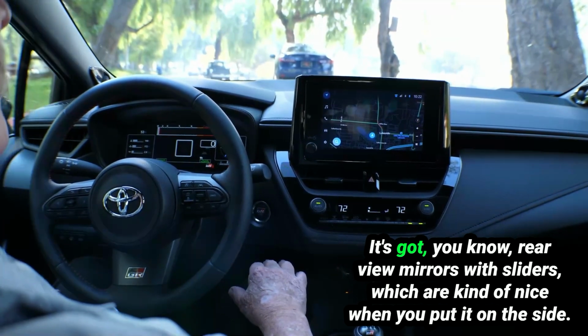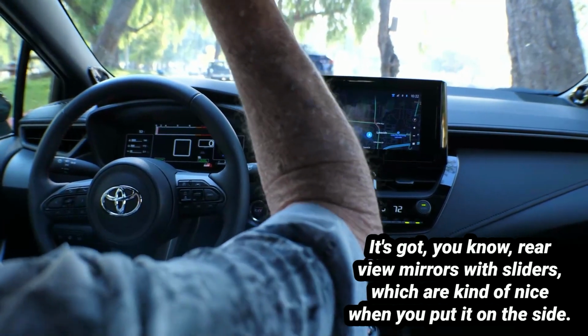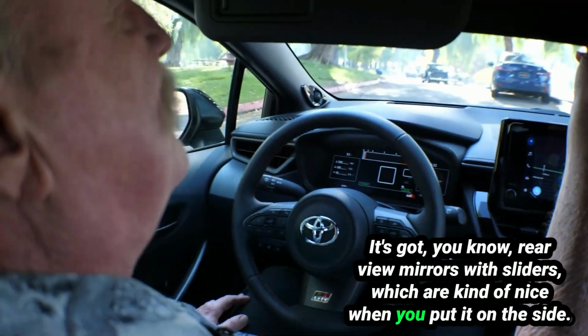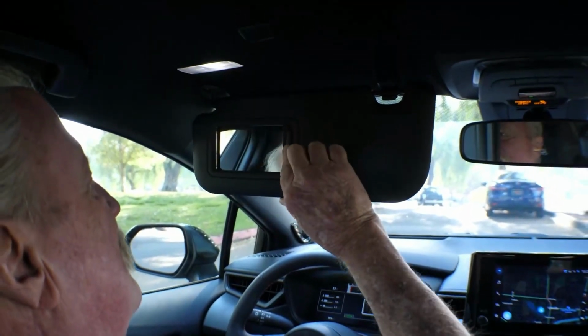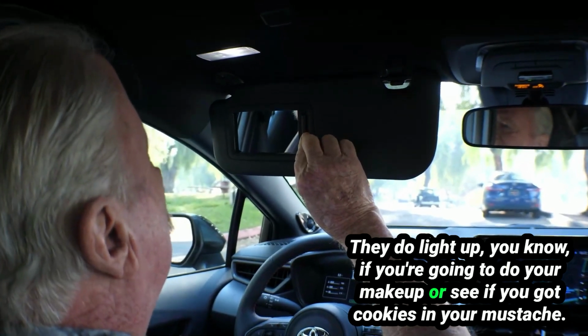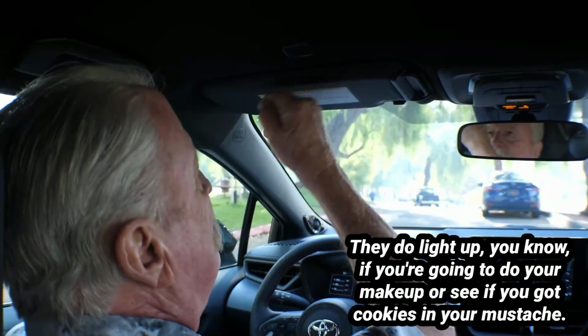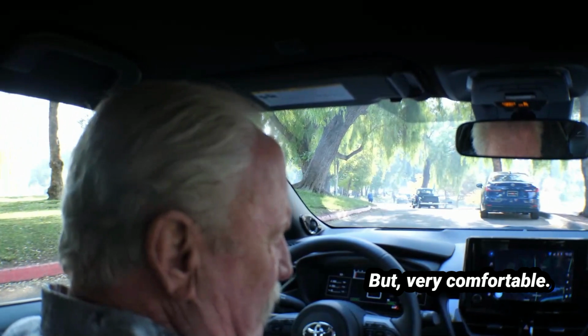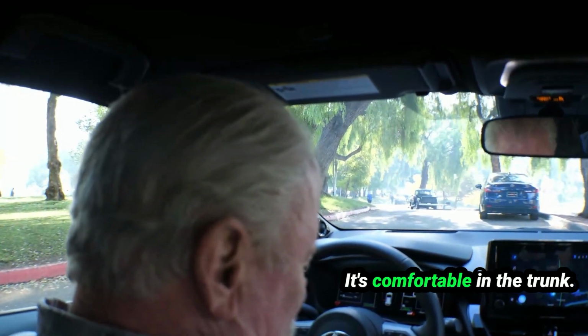It's got mirrors with sliders, which are kind of nice when you put it on the side. They do light up, you know, if you're gonna do your makeup or see if you got cookies in your mustache. But very comfortable. It's comfortable in the trunk.